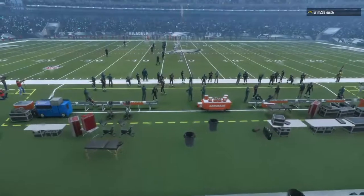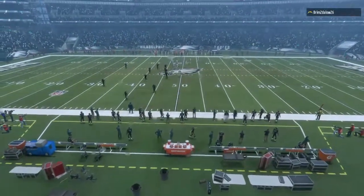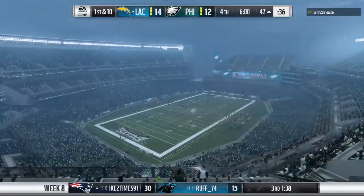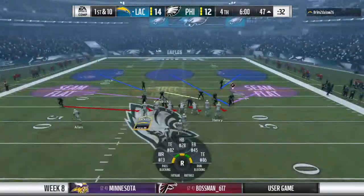And welcome back. We are in the city of brotherly love, Philadelphia. It's been a good one so far. Just a 2-point game here as we get set for quarter number 4. Some good games going on in the early window. This might be the best of the bunch.